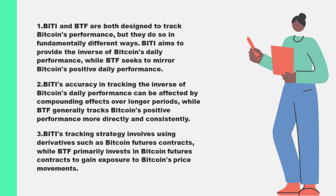BITI, or the ProShares Short Bitcoin Strategy ETF, is an inverse ETF. Its goal is to provide the opposite of Bitcoin's daily return. If Bitcoin's price drops by 1% on a given day, BITI is designed to rise by approximately 1%, and if Bitcoin rises by 1%, BITI should fall by about 1%. BITI accomplishes this by using derivatives such as Bitcoin futures contracts, which allow it to bet against the price of Bitcoin. This daily resetting of the inverse position ensures that BITI closely tracks the inverse of Bitcoin's performance on a day-to-day basis.